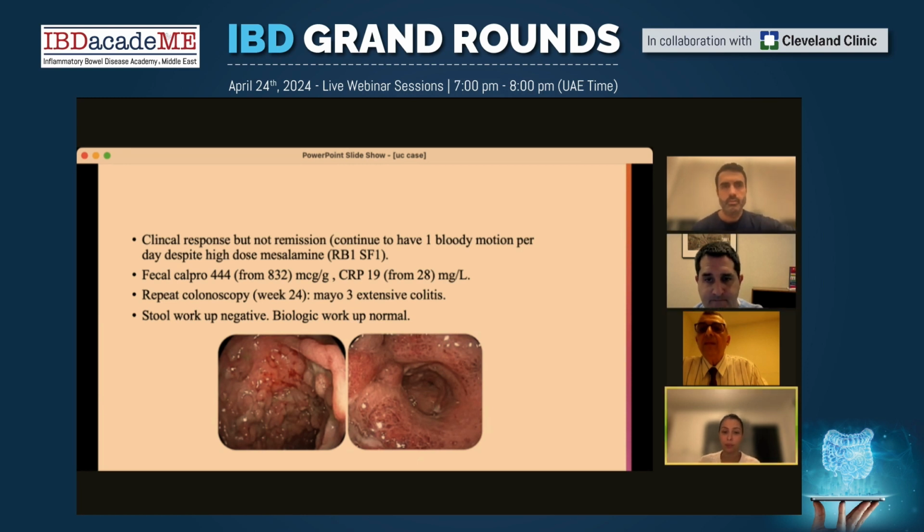Yeah, such a great point. Thank you, Ben. Looking at the pictures at first, I thought, is this actually Crohn's? You do see very deep ulcers, a lot of cobblestoning.